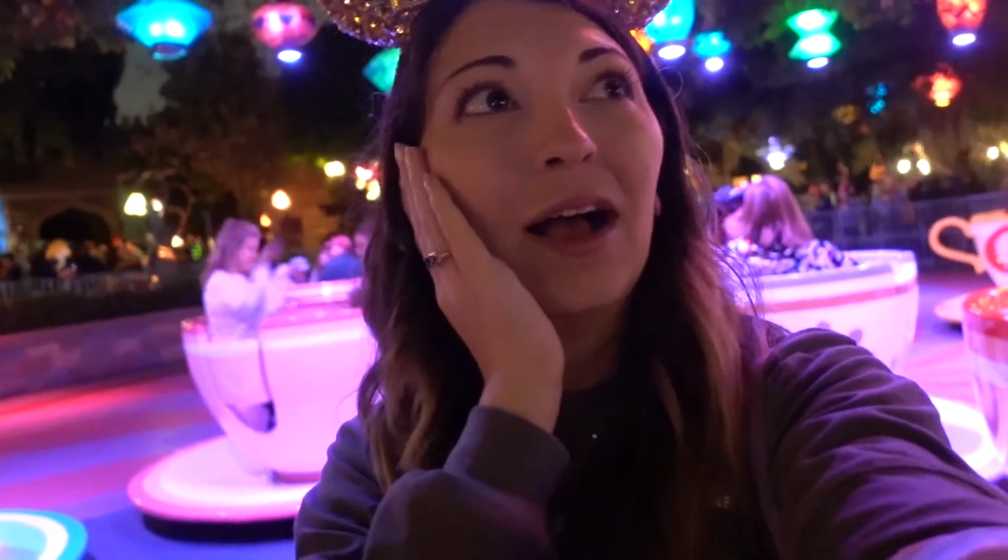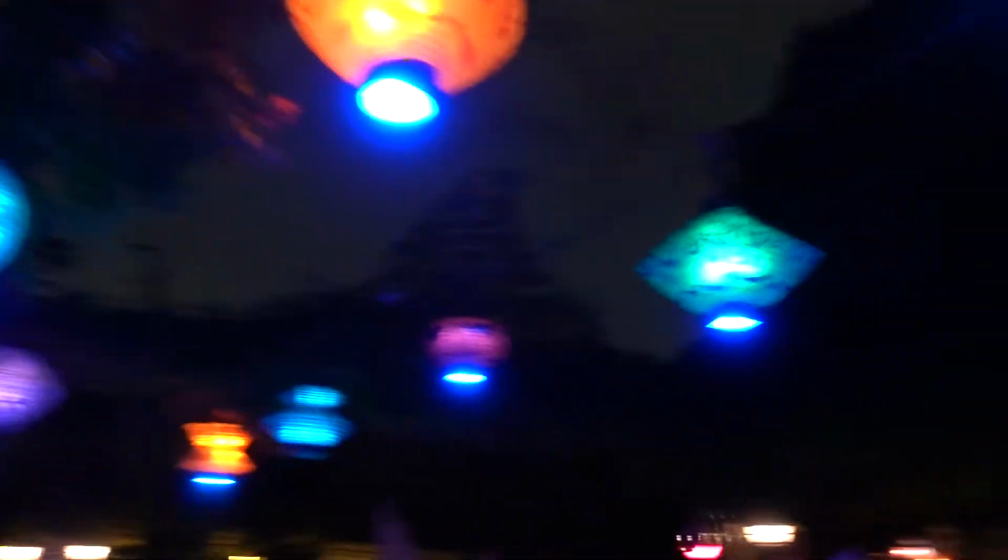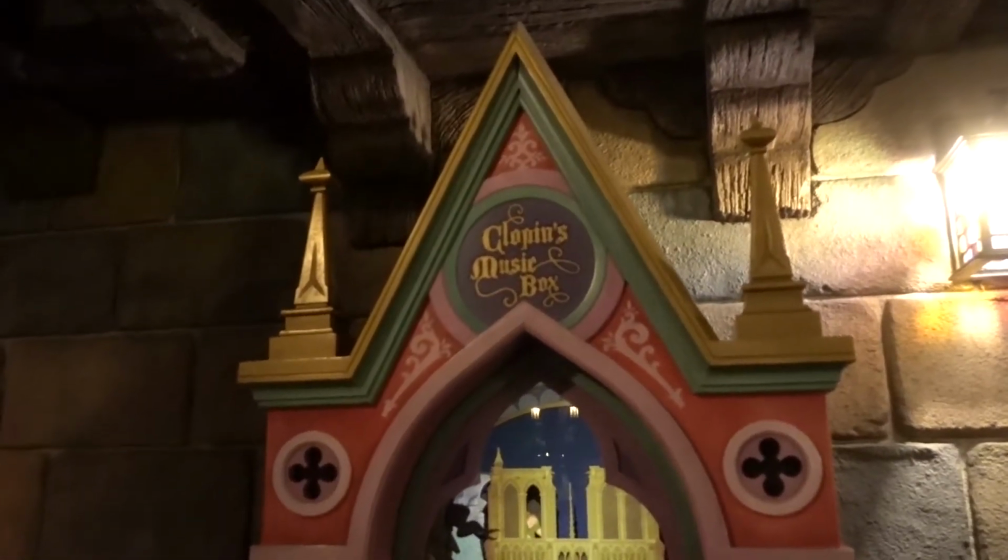Wow! Yes, yes. The lighting here is so pretty. All right, your cube, start stirring. Here, I'll help. Oh God, this is a terrible idea. We already had dinner. Oh, this is bad. Whoa, the lights. Whoa, the lights. Woo! Clopin's music box. I've never cranked the music box.